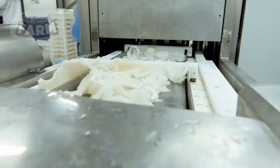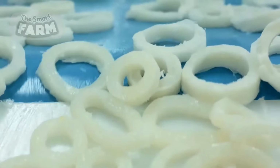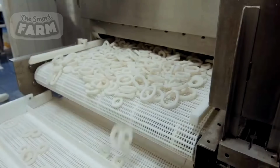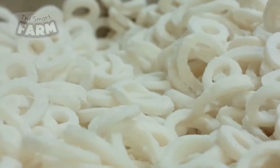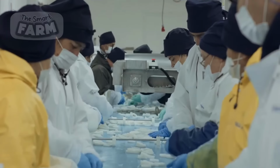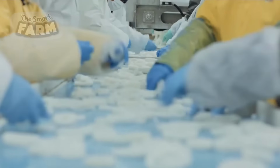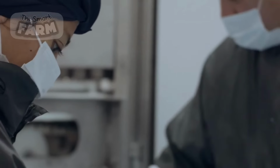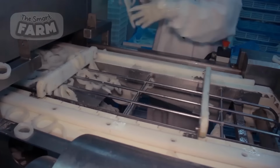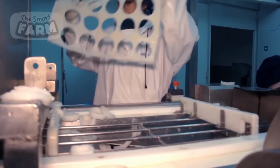This includes a thorough rinsing to eliminate any leftover debris or impurities, guaranteeing that the rings are free from contaminants. Depending on the desired texture and tenderness, the squid rings may undergo tenderization. This process involves using mechanical tenderizers or enzymatic treatments to break down tough muscle fibers, resulting in a more succulent and palatable product. Tenderization enhances the overall dining experience for consumers by making the squid rings easier to chew.